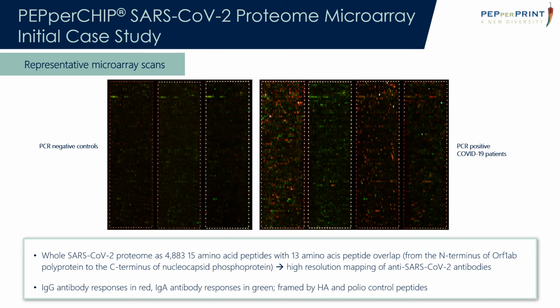Now, just to share a bit of that initial data, here you see some of the representative microarray scans. PCR negative control sera on the left, and PCR positive for COVID-19 sera on the right. Samples were screened with a SARS-CoV-2 proteome microarray, which contains a total of 4,883 peptides spanning the length of the whole proteome of the virus. Each peptide is 15 amino acids long, with a 13 amino acid overlap, allowing for high-resolution mapping of anti-SARS-CoV-2 antibodies. What you see here is a dual isotype mapping with IgG antibody responses in red and IgA antibody responses in green. And the chip is framed by HA and polio control peptides.